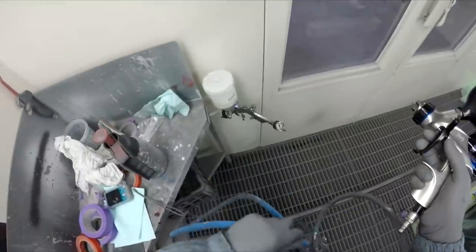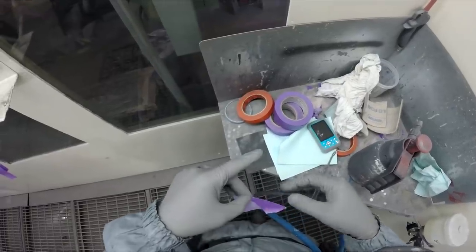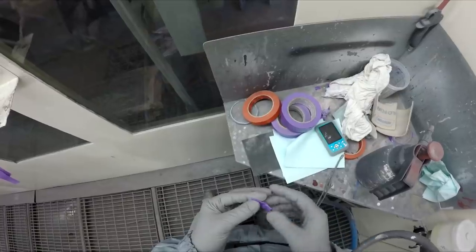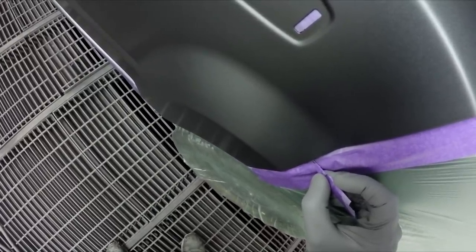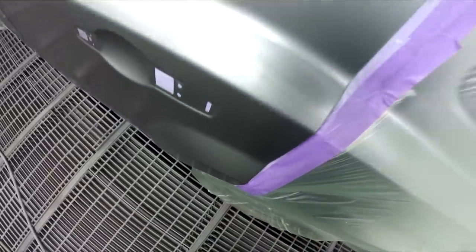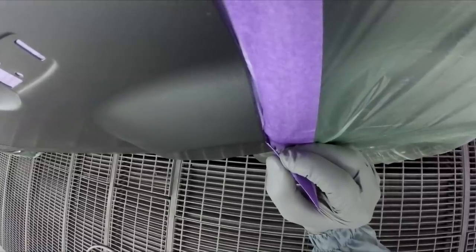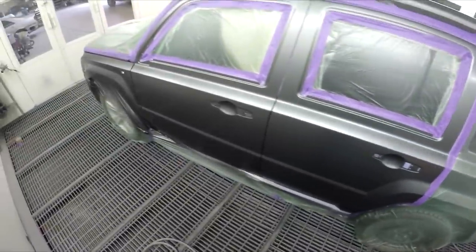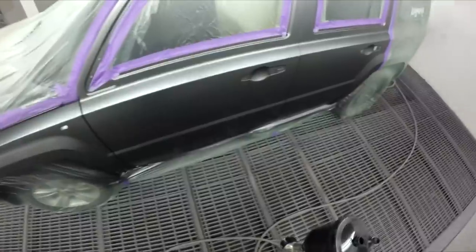Rightio, so let's do this little touch up. High tech stuff right here, Gunners. You saw it first here. There you go, who needs a touch up brush? You'd never know, mate, you'd never know. There's another little one here too. So as you can see, it's drying down quite fast, really.